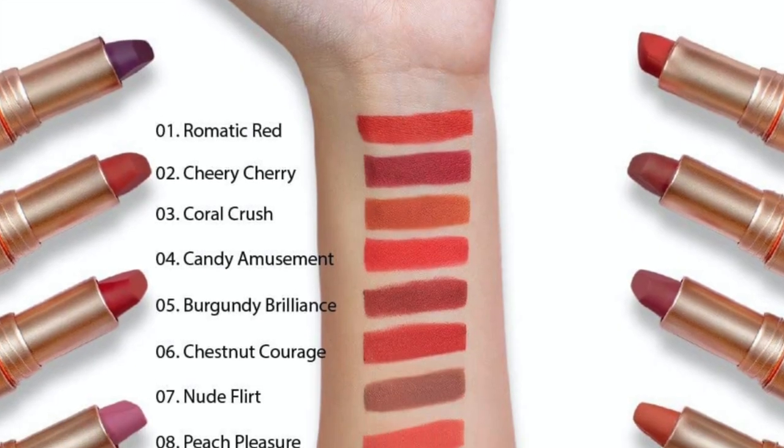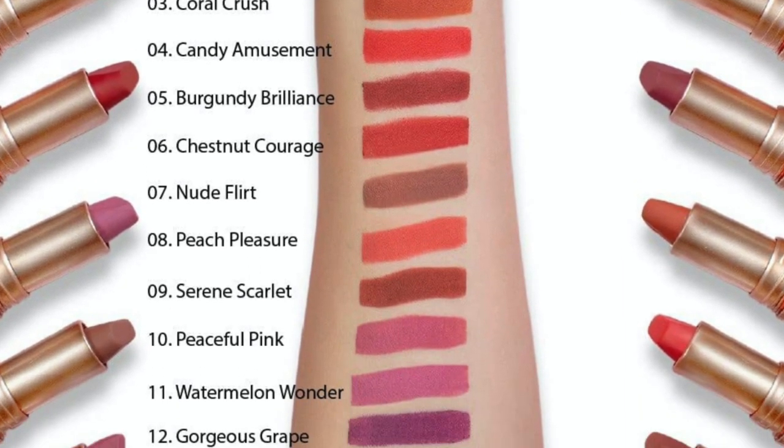Now for the removal of these lipsticks, you can use a wet wipe, but there will be a lot of tugging and pulling, so I would highly recommend using a micellar water, or the best will be an oil infused micellar water, which worked like a charm for me, or any oil based product. And lastly, I do appreciate the fact that they have an arm swatch which is available online, which is quite helpful for you to pick and choose the color that you like.